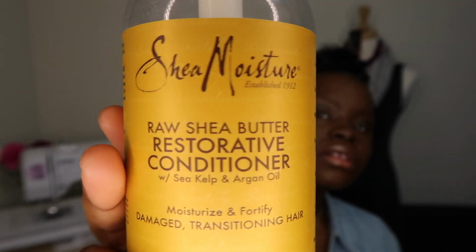Alright, loves, so now I'm going to jump into the conditioner. This specific Shea Moisture conditioner is from the Raw Shea Butter line. It's the restorative conditioner with sea kelp and argan oil. I believe this specific line is the first one I ever tried when I went natural, and I've been using it since 2014, and it is amazing, you guys, seriously.